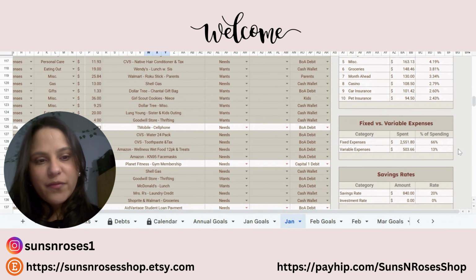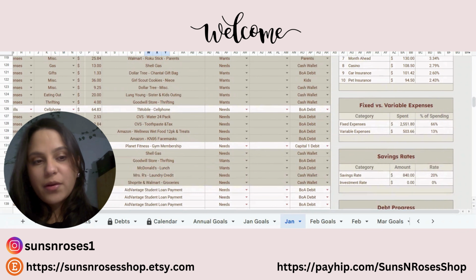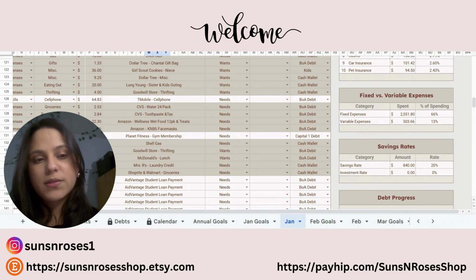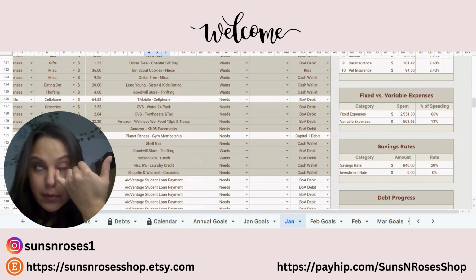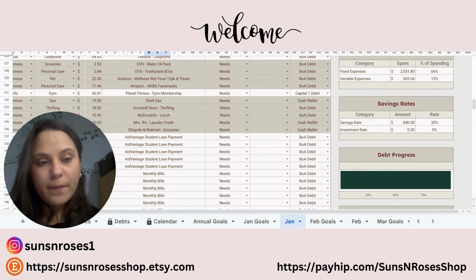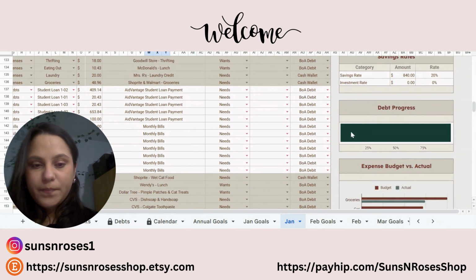All right, so my fixed versus my variable expenses. My fixed expenses came out to being $2,551.80. That is 66% of my spending. And my variable expenses came out to being 503.66. All right, my savings rate was 20%, which is great. I like that.